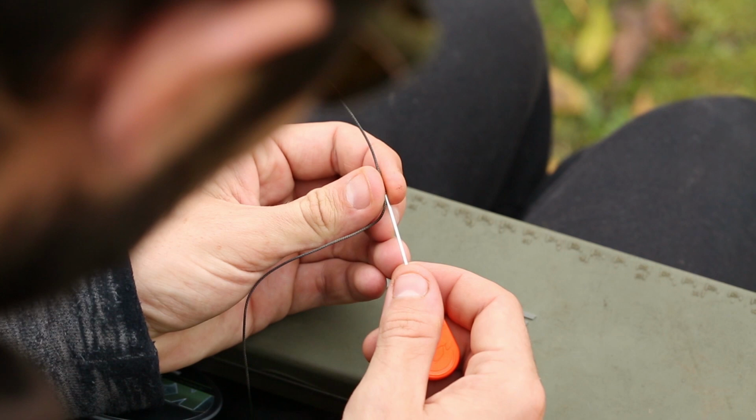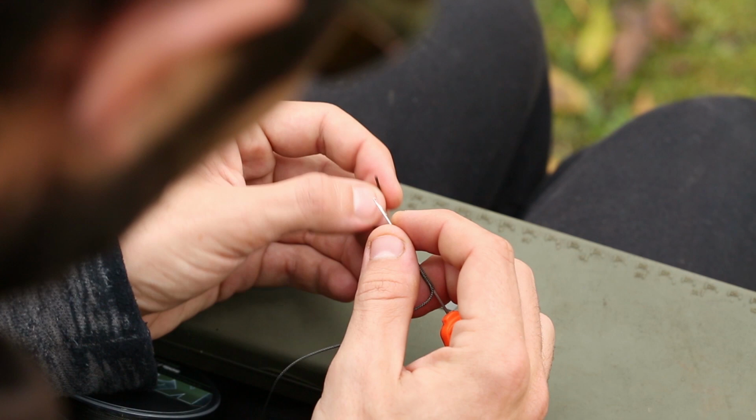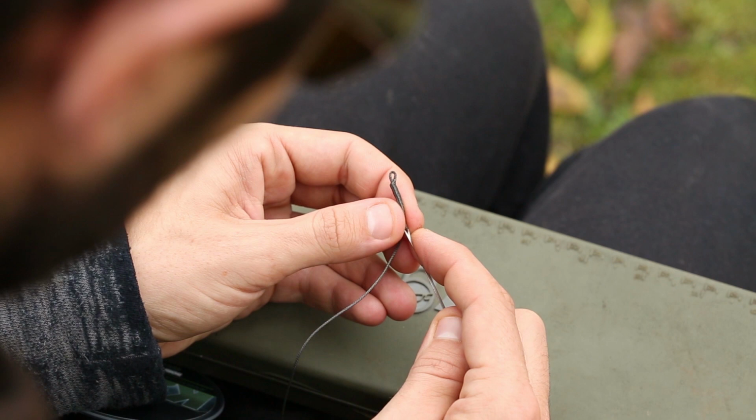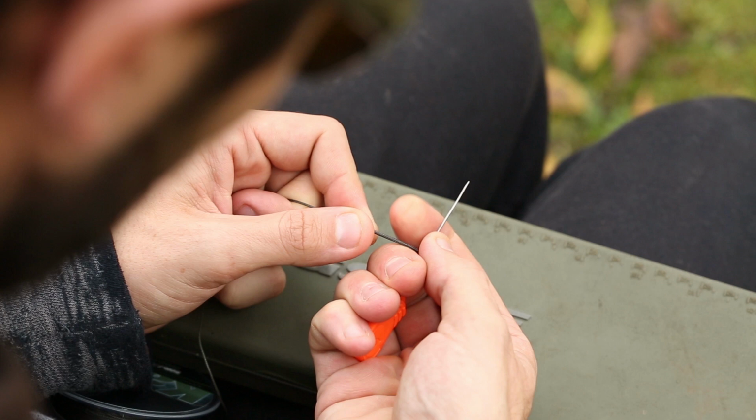You want the needle to exit 1.5 inches from the entry point, and once that's happened, use the latch on the end of the needle to grab hold of the tag end and pull the lead core back inside itself, twisting and turning as you do so. It will exit at the base. And once that's happened, pass your needle through the loop at the end and pull it down tight.